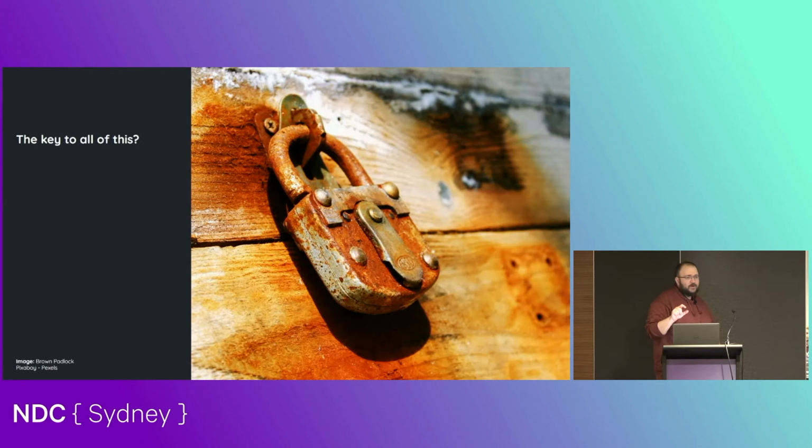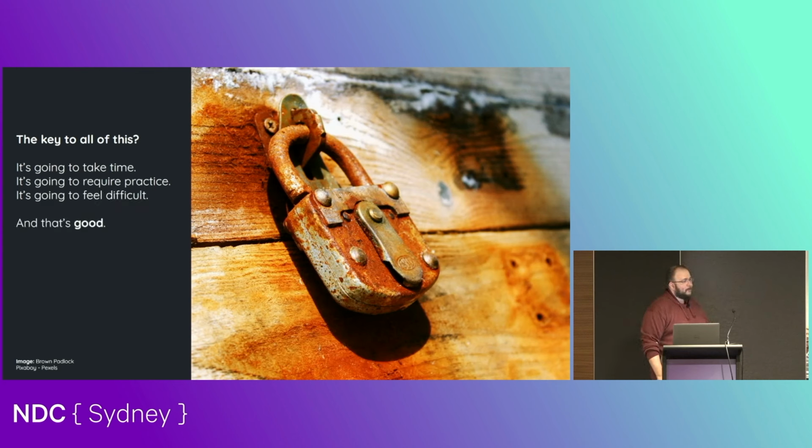So, I love puns. What's the rusty key to all this? It took a while to find this photo, but it was good. So it's going to take time, it's going to require practice, and it's going to feel difficult. And that's good, right? Remember, desirable difficulty. Not because Rust itself is difficult, but because that's how you get the best results.